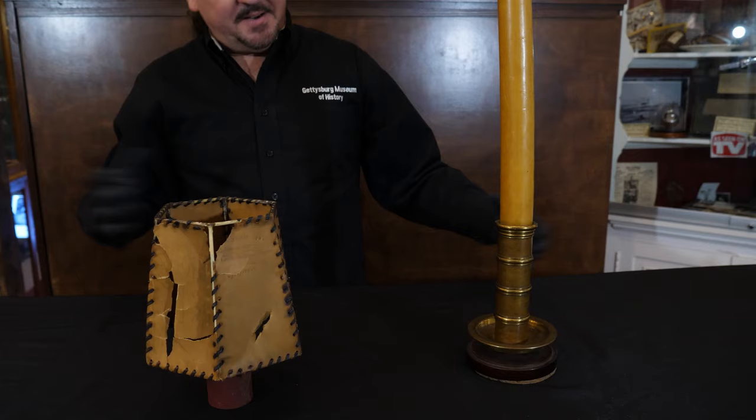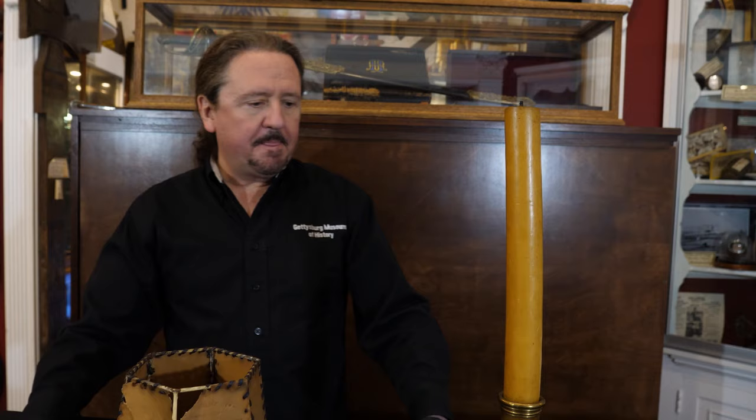But the U.S. vet that took this, he was in the Signal Corps, and he actually took two of them, and he made this base for it too, so he could have them sitting at his house. And a friend of mine obtained these from his son, and pretty interesting artifact. But I wanted to make sure I showed the whole thing with the candle, which wasn't possible up at the Eagle's Nest.